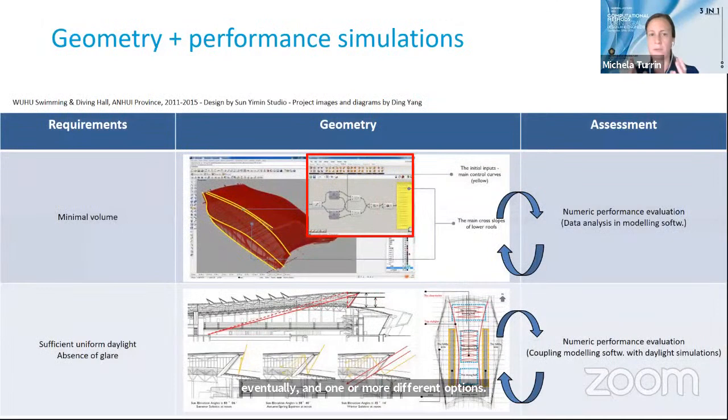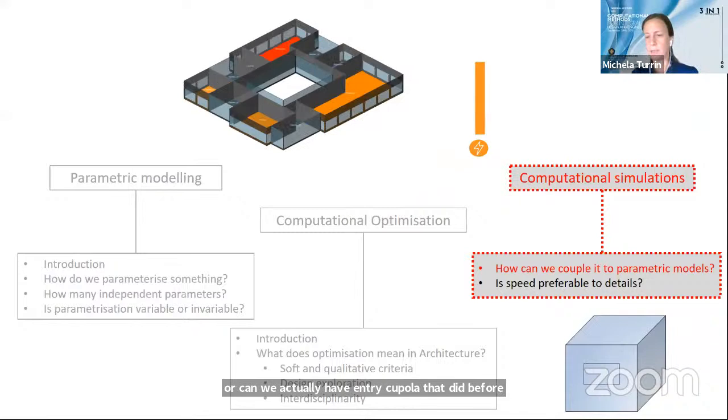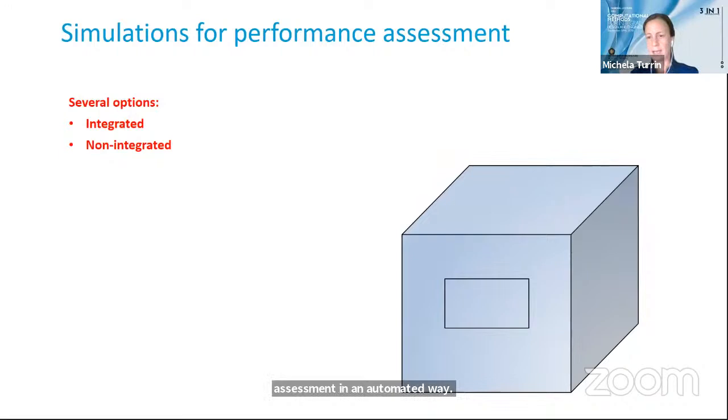It's really a matter of generating certain geometries and then being able to use a numeric performance assessment in order to better understand and eventually compare the different options upon certain criteria. The first question is, do we do that manually, or can we couple the performance assessment in an automated way? There are integrative solutions that allow you to work directly on an integrated assessment of your parametric model, but it's also still an option to couple them manually when needed.